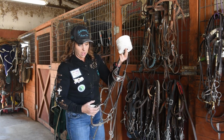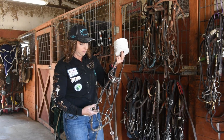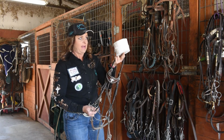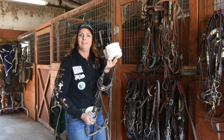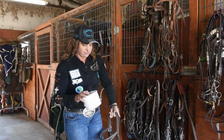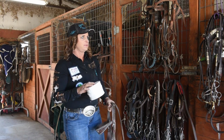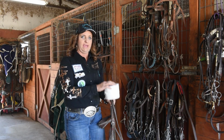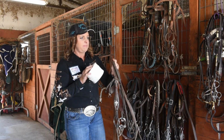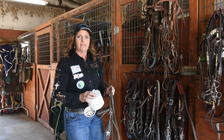Well, as far as my bits go, this is one of the cheapest ones I've got. And I think you've seen what the cheaper one does on the toilet paper. So that's just a point that I wanted to point out. These horses are worth it if we're going to put the time and the effort and the money into it. Get their teeth done, help them out, get them the best quality stuff that you can get.